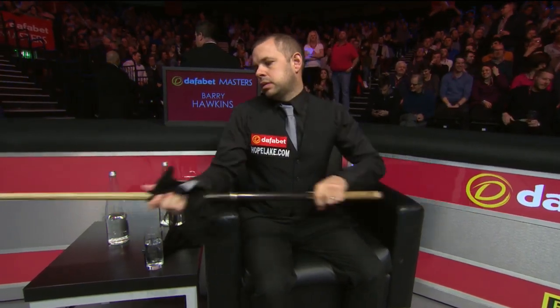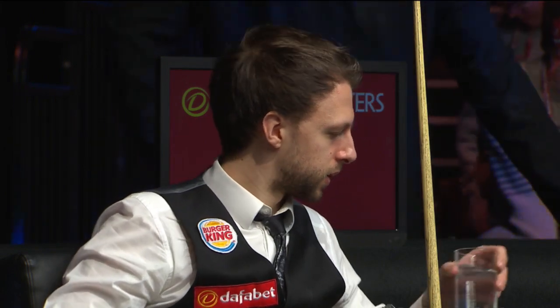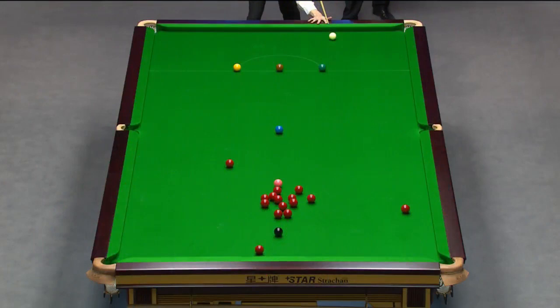Well, the standard here, John, has been superb. And Judd Trump, all he's doing in a few of the frames, he's having a go at that first long pot. He knocks a high percentage of them in. But against Barry, the way he's playing, he now knows if he misses one of these, he could lose the frame.